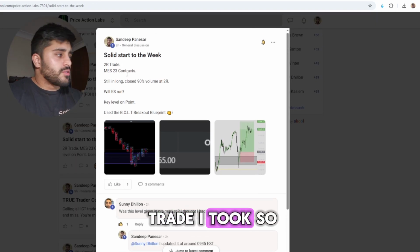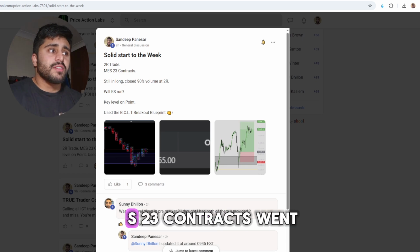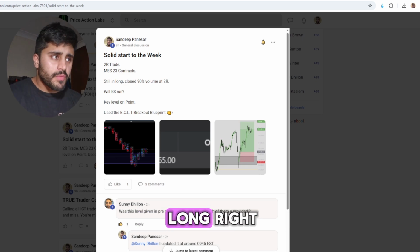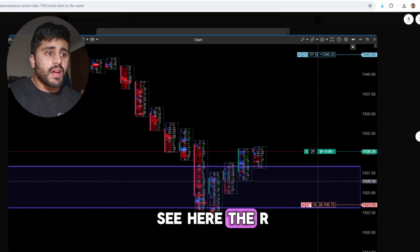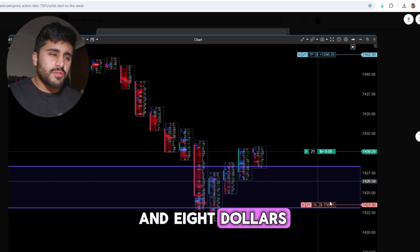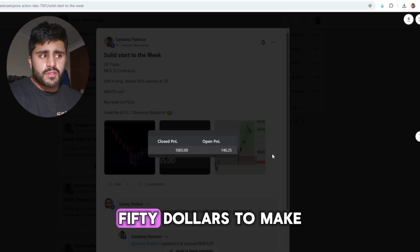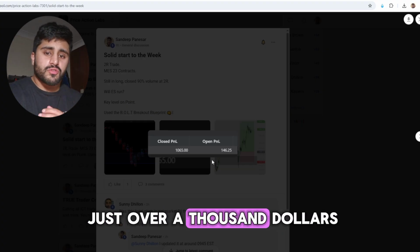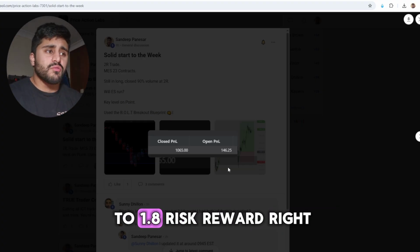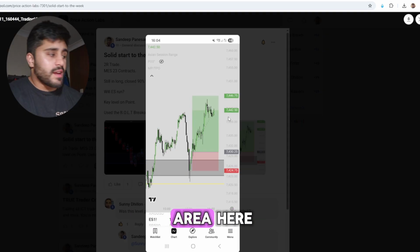So this was a trade I took. So it was a solid start to the week, right? So we had about 2R, MES, 23 contracts, went long, right? Risking, as you can see here, the R multiple is important. So risking about, it says here $708. So this was actually trailed up to about $650. So I risked about $650 to make just over $1,000. So about a 1 to 1.8 risk reward, right? So the trade, I kind of closed most of it at this area here.